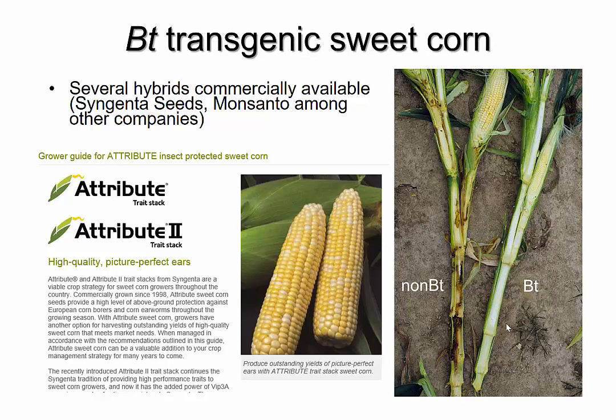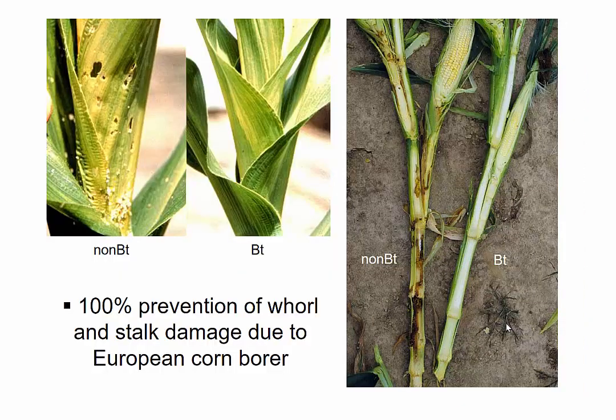When I first started in the early 2000s, there was just the Cry protein, a single BT protein that really targeted green tissue. So the insect usually had to eat green tissue in order to kill it. It was targeting European corn borer, a little bit of corn earworm. These things first came out. That was the original Attribute line from Syngenta. Since then, we now have Attribute 2, which is stacked proteins. It has the Cry protein, but also has the VIP protein in it, which are different BT proteins that are produced by Bacillus thuringiensis, the bacteria that'll kill these lep larvae.